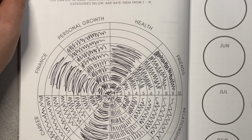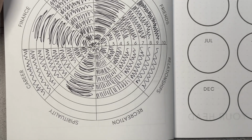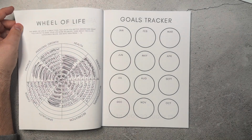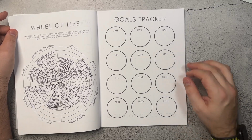Friends, relationship, personal growth, career, all of those things are going really well for me, and I'm rating them all very high. I want to do more with recreation and having fun, and spirituality is just something that's always kind of been there. Never really a high point or a low point for myself personally, so I gave it that mid-range. If you're big into goal setting, you're going to love this next page.